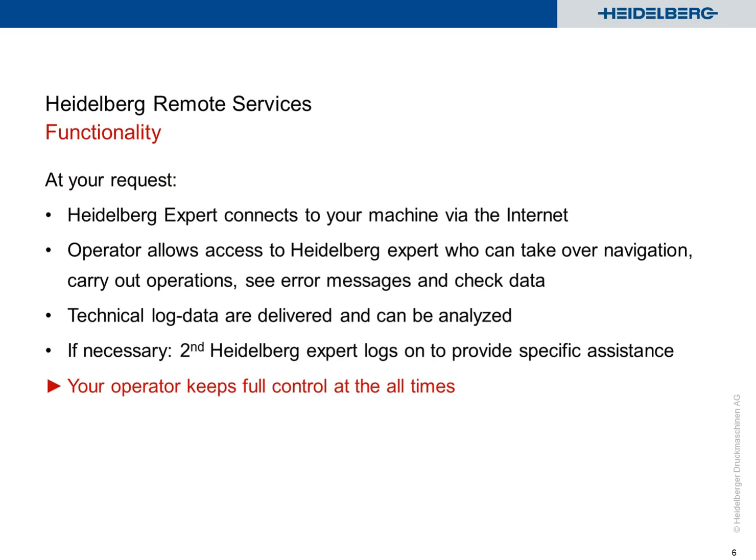How does it work? Your operator allows the expert to connect to your machine via the internet. The expert is in most cases your local contact, but it can also be someone from the headquarters, for example for after hours or weekend support. He carries out operations and sees error messages, but he can also pull log data to analyze them, for example for intermittent problems. If necessary, a second Heidelberg expert can log on and provide assistance to the first expert. However, your operator keeps full control at all times.